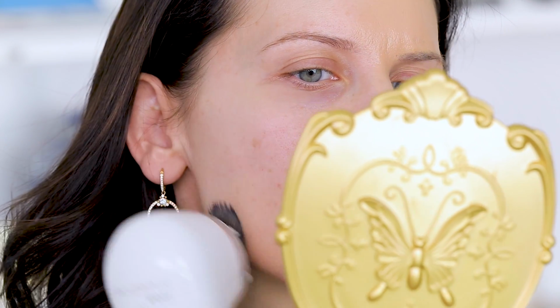Wow, a little goes so long. Like, I can pull this over here and it's still blending. It feels really lightweight. I don't know that I'm getting the whole full coverage type of a thing, because I feel like I can clearly see all of my dots underneath the foundation. I just don't think this is very full coverage. I would say it's more medium, but the finish is really nice. It's matte without being too drying.